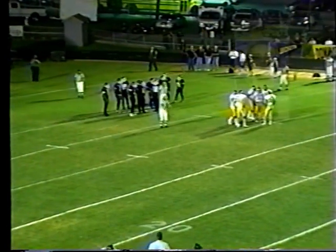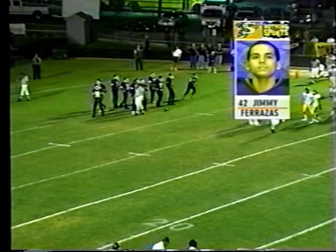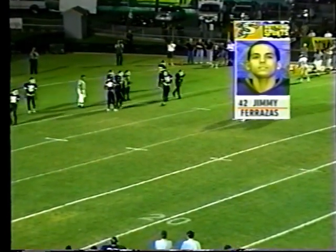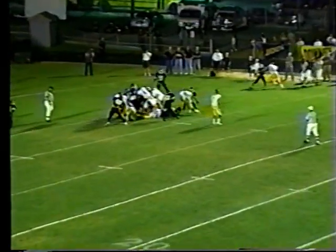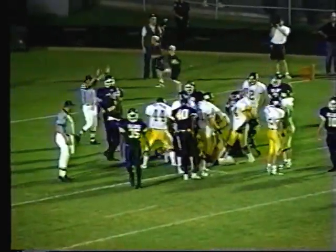22-6 our score, Stephenville on top of Everman. Ball is spotted at the 3-yard line. Now you can just let the clock run. You're in no big hurry now. So Luker will walk up to the line of scrimmage. 54 seconds and counting. Luker hands the second back through. It's Ferrasis. Ferrasis over the goal line. Is he? Yes. Touchdown, Jimmy Ferrasis.